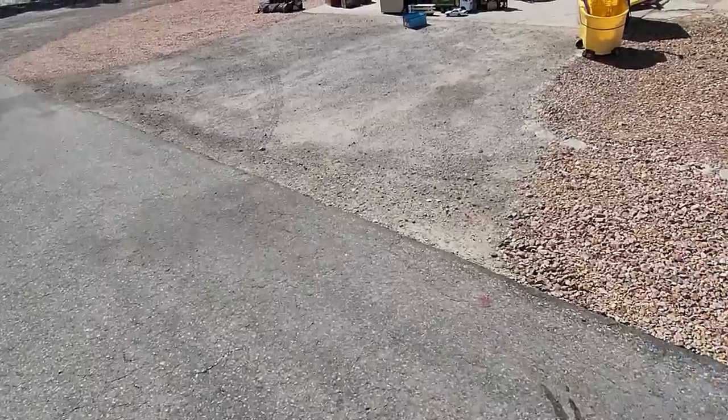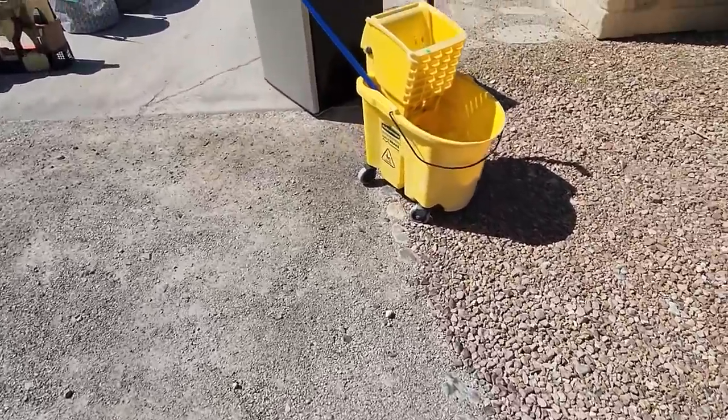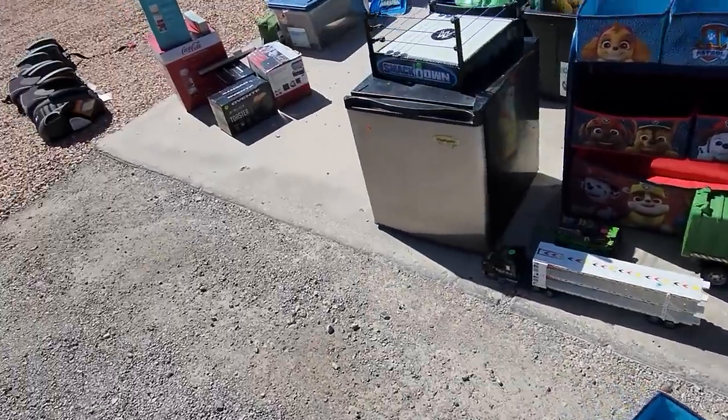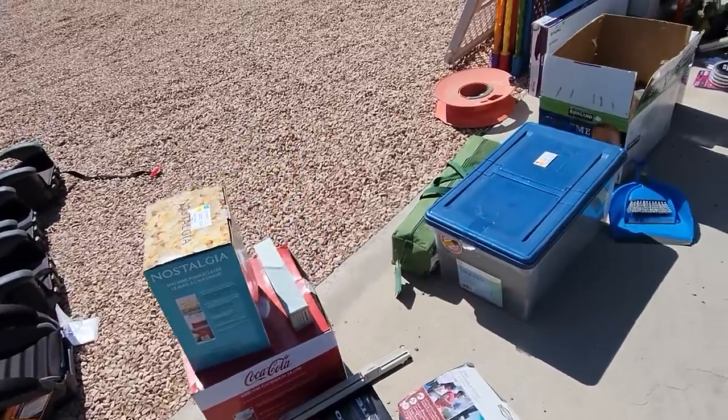Well, that was disappointing. We drove 20 minutes to get over here because the ad sounded so good. Like it was so huge. Sometimes it just works out that way. All right, we found our second one of the day. Hey, that'd be handy if we actually had any floors that needed to be mopped. We still have carpet.